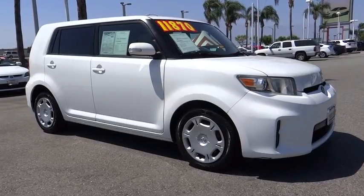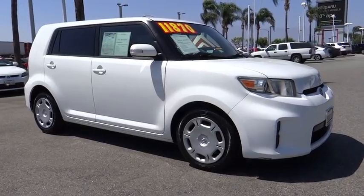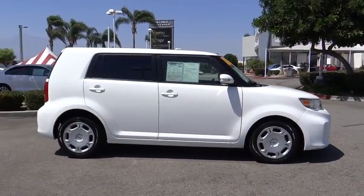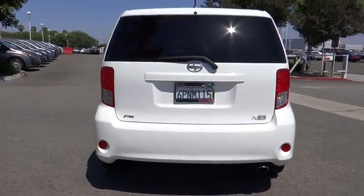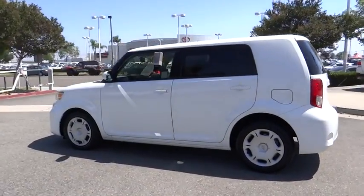2011 Scion XB. The Scion XB, built under the Toyota nameplate, has almost single-handedly shaped the market for the boxy, city-driven vehicle. The XB offers exceptional cargo space for a vehicle of this size. Combined with the nimble acceleration and Toyota reliability, this vehicle will prove itself time and time again.